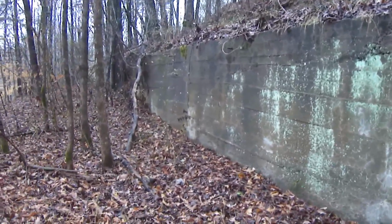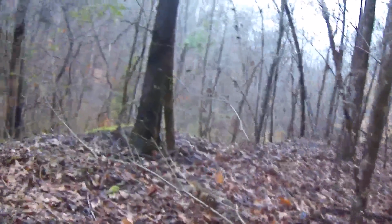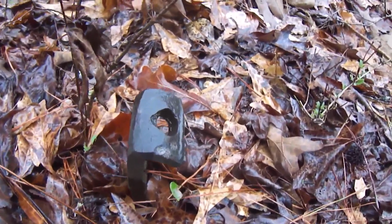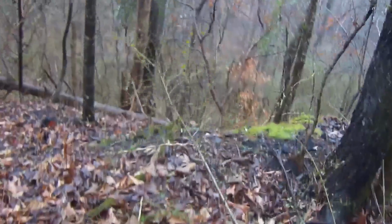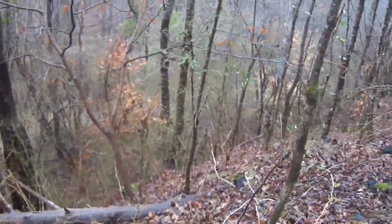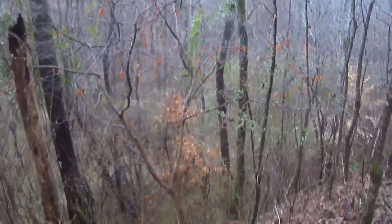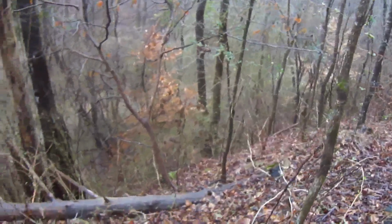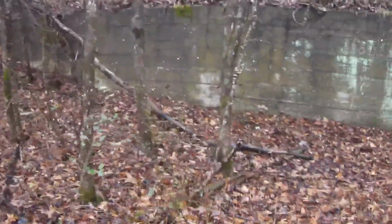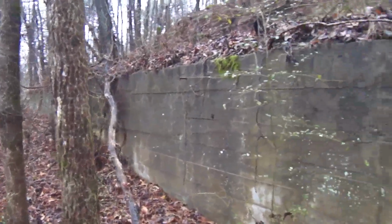Could be some kind of indicator. So yeah, not sure what that's iron right there. Not sure what that is, but you can see all the coal right here. It's everywhere. And down there is the rail bed. You got the deep cut on the siding, and this is where the tipple was. I mean, it actually went out over the rail bed cut, and so they had one siding for empty coal cars. So pretty neat, you know. Really got to do some investigative work to find this stuff in the woods.